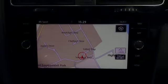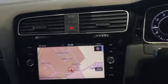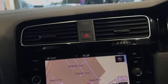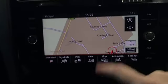We have our lovely touchscreen display here. The interior is quite dark in the car, I've come to notice, so I do apologise if it doesn't show up on the video too well. I'll try brightening it up, see if we get the lights on. There we are. So we've got all our navigation display functions, of course it's fully touchscreen compatible.